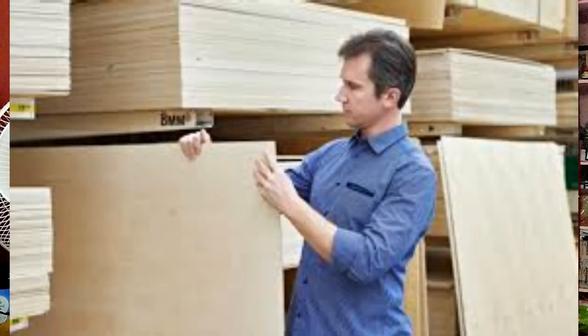Next point is which plywood is stronger. The answer is marine plywood. It is the strongest and toughest of all plywood on the market. High quality glues hold the plies in marine plywood together. That makes them structurally sound and resistant to moisture.